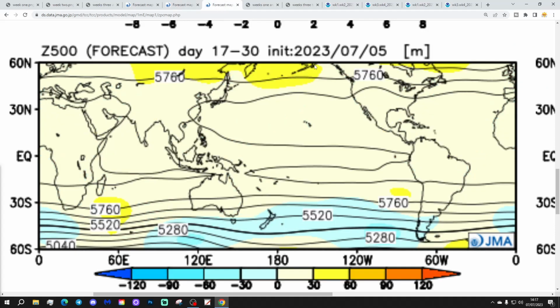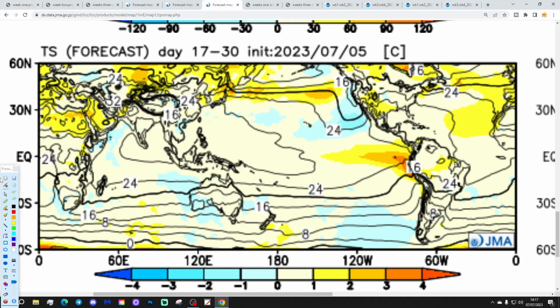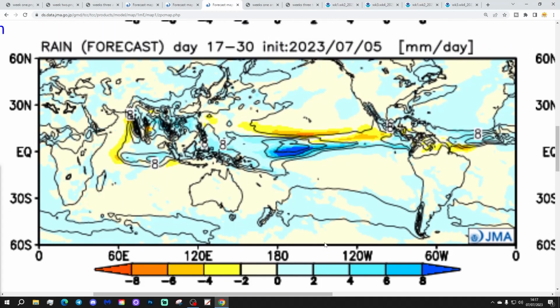And then weeks 3 and 4, that rather strange anomaly, but might hint at some higher pressure. Certainly temperature anomalies are beginning to lift back up again, going back into the yellows, 1 to 2 degrees above normal. It is turning drier as well, so I think that's transitioning into higher pressure for weeks 3 and 4, but it's probably a slow process.